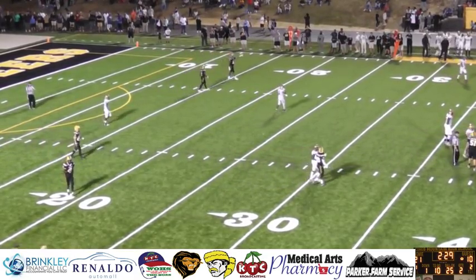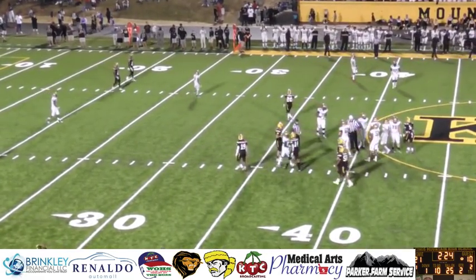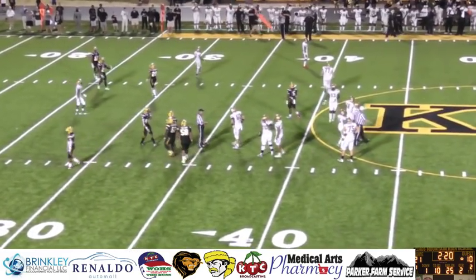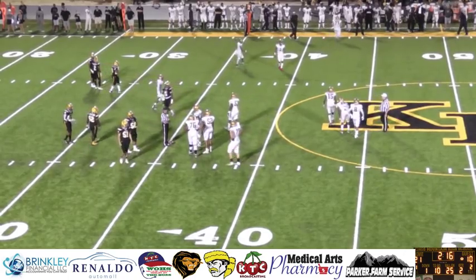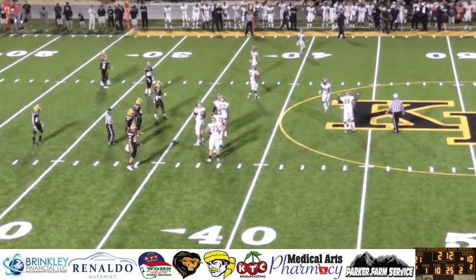Now he was hit at the 35, and he was pushed back to the 40. Let's see where they spot it. Okay. Going to be a 10-yard loss. It was actually an excellent spot. Oh, good night. What a spot! 2nd down and 20.